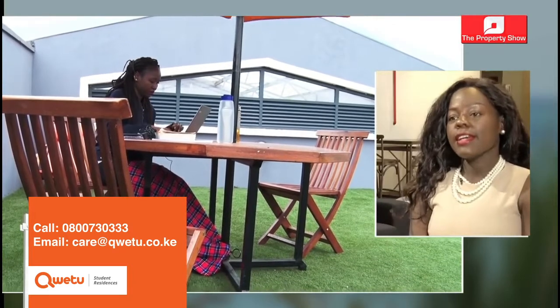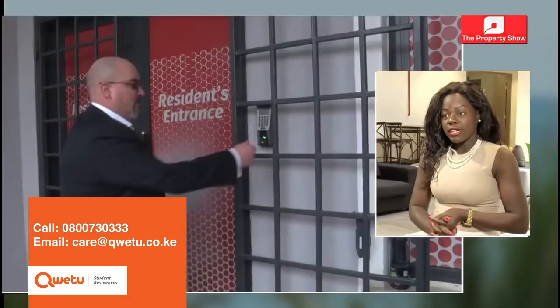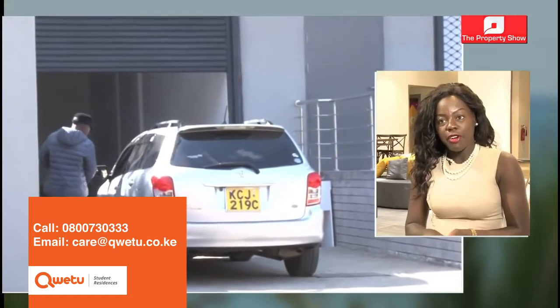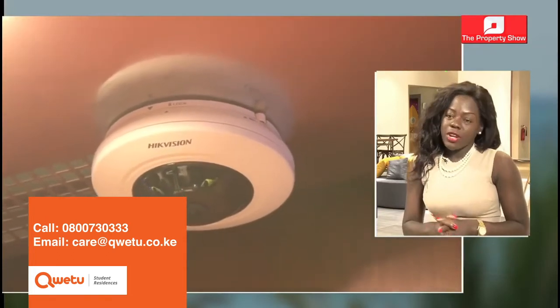Wi-Fi is accessible to everybody within the building, in all the rooms. And for our premium rooms, we have DSTV coverage as well. They have a TV in there and many other things which we will also have a look. We don't compromise on security. We have a biometric access from the main entrance. Before that, we have a security detail at the very front. We also have key card access to each room, and we have CCTV coverage 24 hours a day.